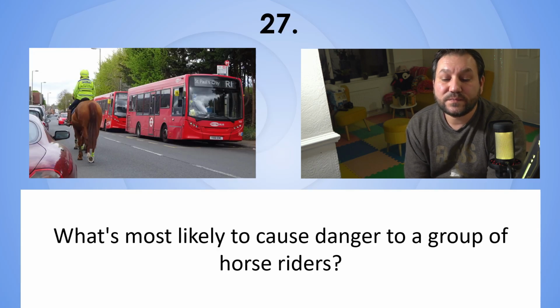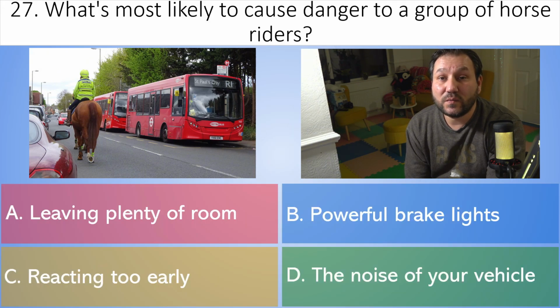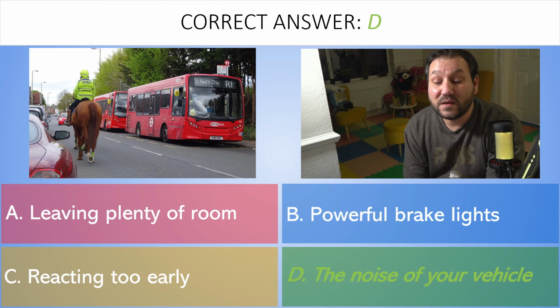27. What's most likely to cause danger to a group of horse riders? A. Leaving plenty of room. B. Powerful brake lights. C. Reacting too early. Or D. The noise of your vehicle. And the answer is D. The noise of your vehicle.